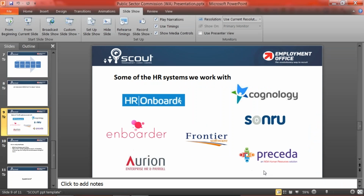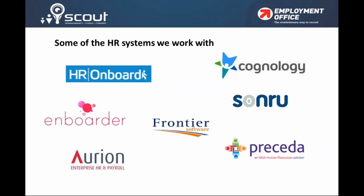And that's a really good segue into the slides. So let me go back to this particular slide, and hopefully that will come up. This is a really good segue into what Scout's been working on over the past 12 to 18 months. So that integration point that I just showed you is what we currently have with HR on board. Now, HR on board, like Scout, are specialists in a particular piece of functionality in the HR space. So HR on board specialise in onboarding, and I can talk you through that just briefly.